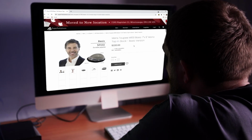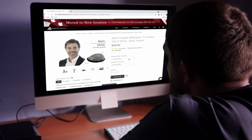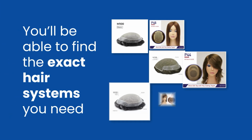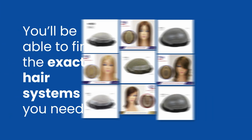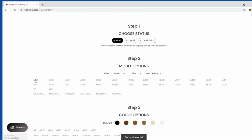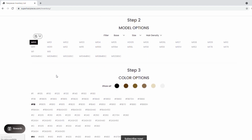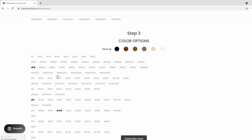Superhairpieces is always looking to make the buying experience easier and more seamless, and our latest feature is particularly useful for salon clients and hair professionals. Now you'll be able to find the exact hair systems you need, as well as check the current status on our new inventory page. Simply select the hair system unit you're looking for, and you'll be able to see the available colors and whether it's in stock.